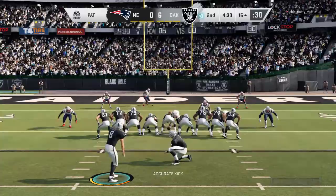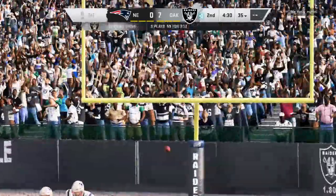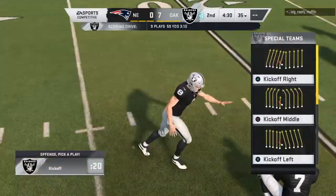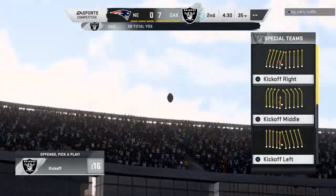And there you go. Nothing really too complex. Block, keep your assignments. Let them run it in. They did it. Fundamental football. Good blocking beats good tackling on that play. End result, touchdown.